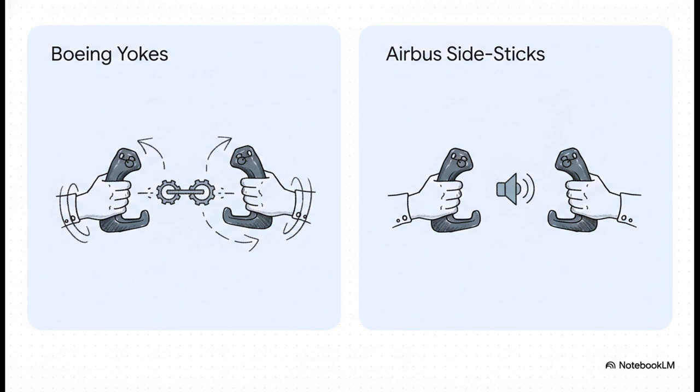Now this right here, this is a huge point of debate in the pilot community. In a Boeing, the two yokes are physically linked, so if the captain moves their yoke, the first officer's yoke moves in perfect sync. You can see and feel what the other pilot is doing. But in an Airbus, the side sticks are independent. One pilot can be making an input and the other pilot's stick doesn't move at all. There's an audio warning if both are used at once, but it's a massive difference for crew coordination.